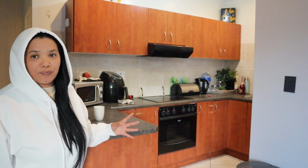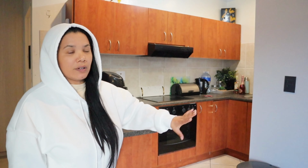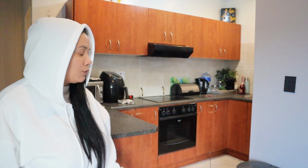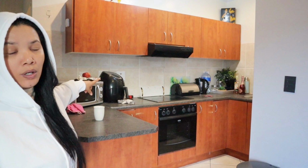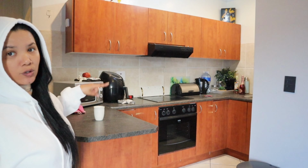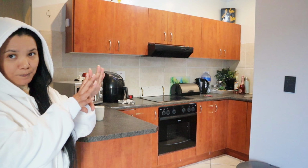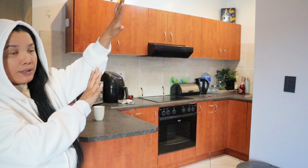Okay, so again, this is our kitchen. With this kitchen, we're going to take everything down, including this wall. Then what I plan on doing, of course, this is also going to come out. Firstly, here where the microwave is now, we are going to put our fridge. We have bought a double door fridge. Next to the fridge, we're going to have our oven and our microwave on top of each other, built into the wall, into the cupboard.